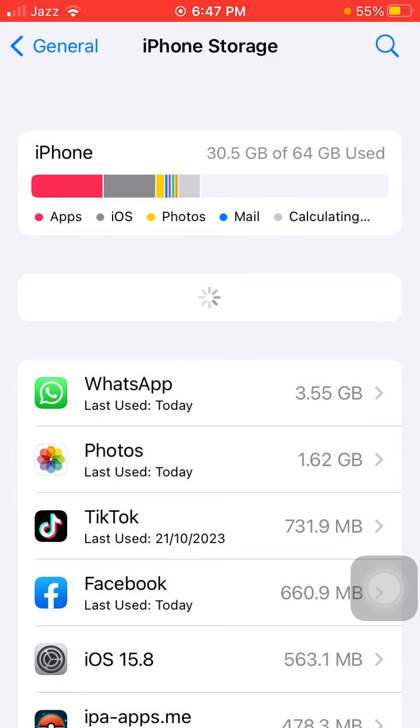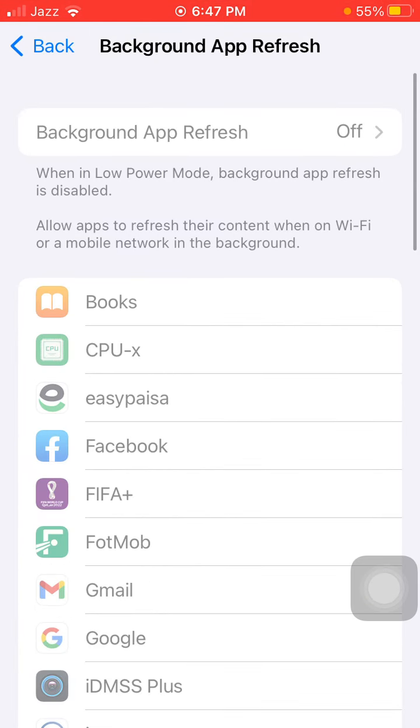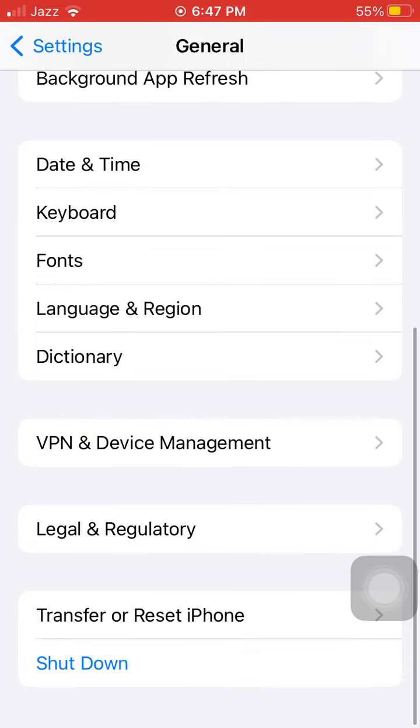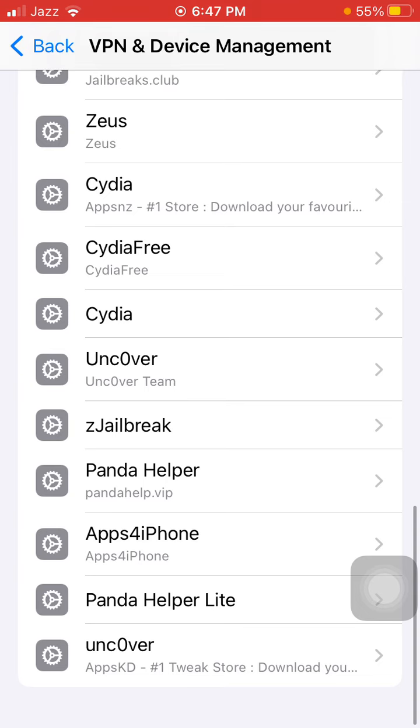After that we have to go back to Settings, then tap on Background App Refresh, tap again Background App Refresh and turn off Background App Refresh. Next thing that we have to do, we have to tap on VPN and Device Management. Now check the list, if there is any beta profile installed on your iPhone, then tap on that beta profile and remove the beta profile.